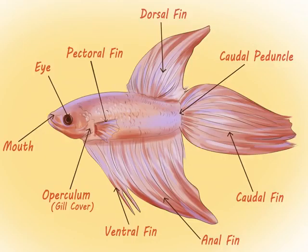Observe the size and shape of their fins. Short fins may indicate female gender, but this characteristic should be combined with other evidence before sexing is conclusive.